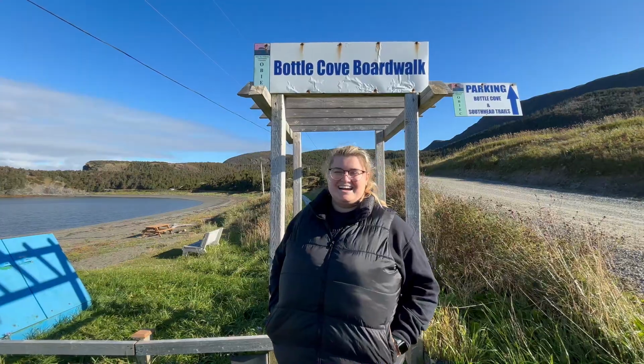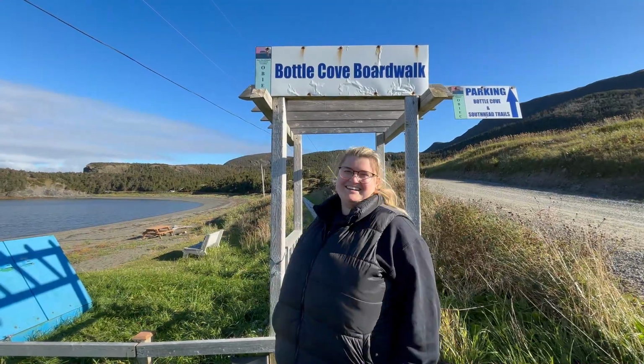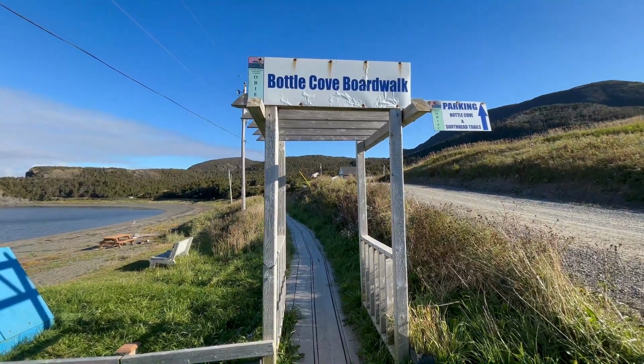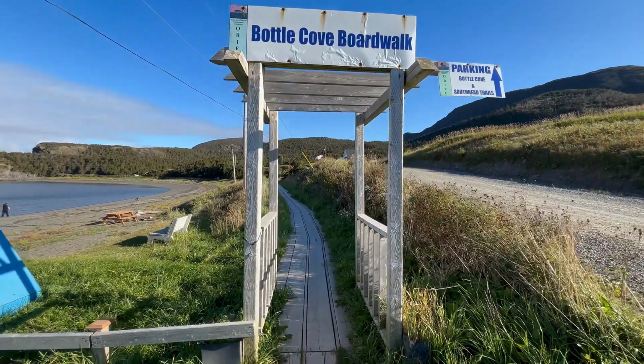Are you ready for this boardwalk? I am so ready. All right, let's see this beautiful view. Let's adventure. All right, so let's head on down the Bottle Cove Boardwalk.